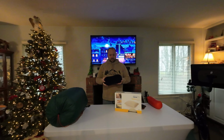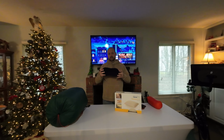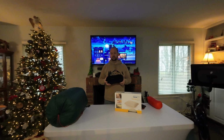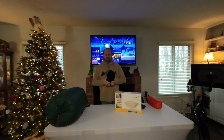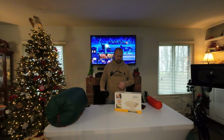And the nice thing about this one, it fits inside of the mummy part of the sleeping bag, so it doesn't disallow you to close the bag up properly how you would want it anyway. So it's very comfortable. It's Tempur-Pedic material. I think retail on this thing was like 40 or 50 bucks. So they're really not that expensive if you had to go buy one.